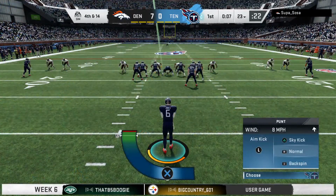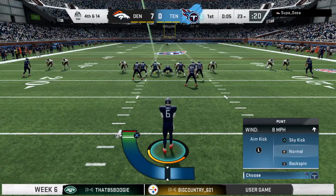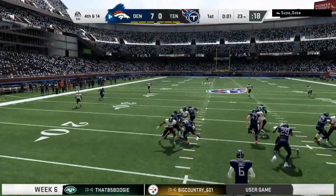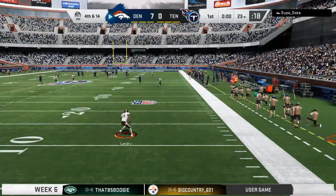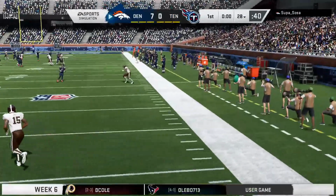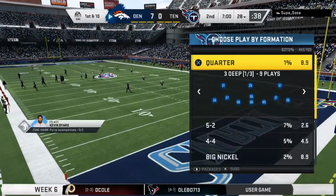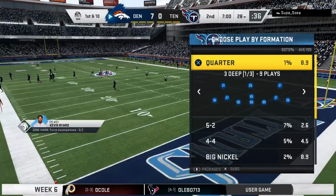So on fourth down, here's Chris Jones to punt it away. And he gets it away, and it's a laser headed for the sidelines. And this one will not be returnable as it sails out of bounds. After one, 7-0 on EA Sports.